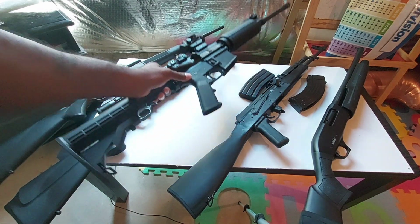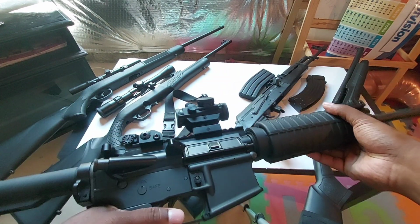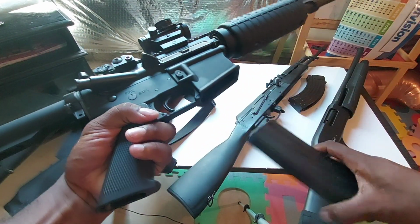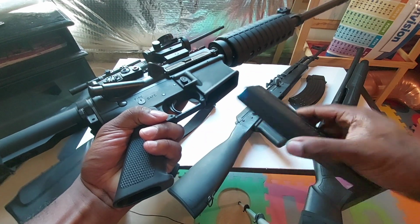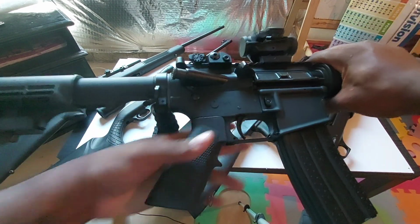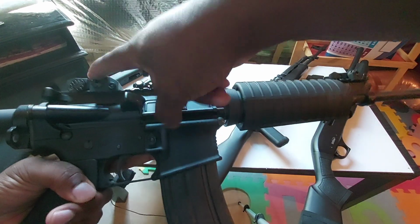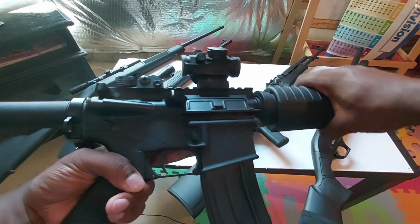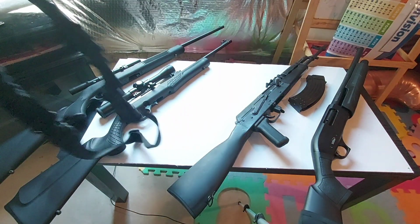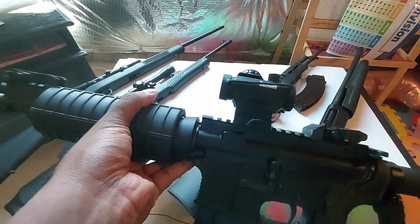This here is my AR-15. This is an Adams Arms Crusader Model AA-15, chambered in .223/5.56. All these are unloaded. This mag is unloaded. I didn't do much to it, just a few things. I put flip up front and rear sights on it, that was a set. I put this UTG scope mount riser right here, and I put a Bushnell optic on the top. Very good optic for the price.